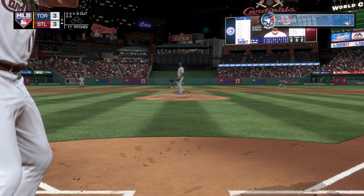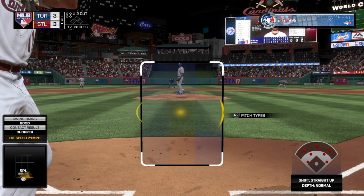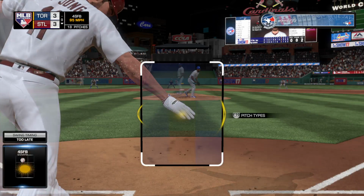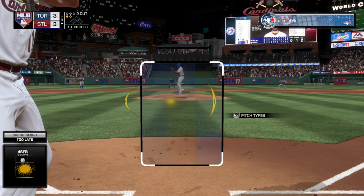So coming to the plate, number 11. He could really use a knock here. 0 for 3 in the game so far. First pitch fastball swung on and missed. 0-1.